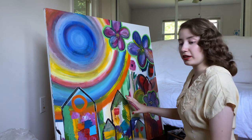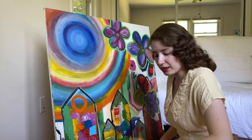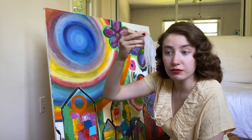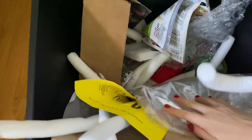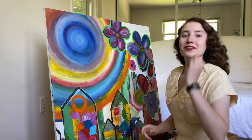I did add more acrylic, but I have my big box of plastic and cardboard. I even have a glove in here. Christmas lights, the list goes on. So we'll add some fun things.